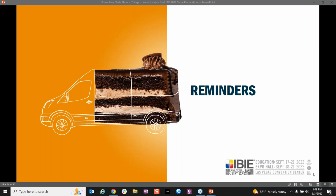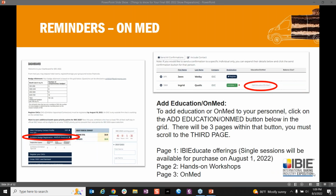A few additional reminders. OnMed offers virtual healthcare during the IBIE convention. OnMed includes unlimited medical consultations, instant prescriptions, and immediate access to medical professionals. The cost is an additional $5 per person. If you have already registered for your badges, you can go back into your registration dashboard and add this as an option.